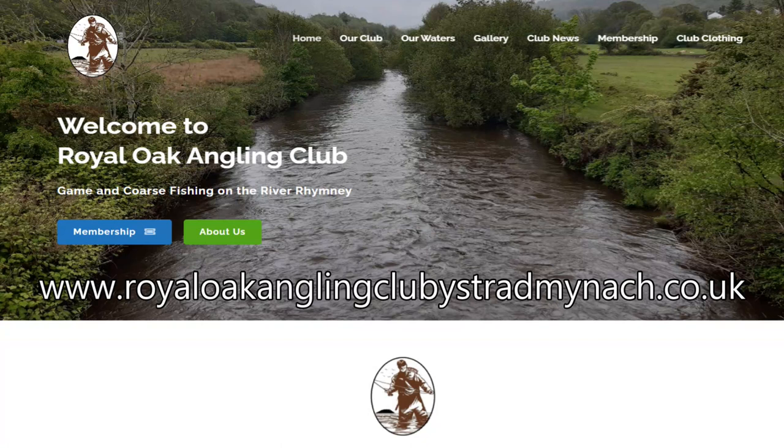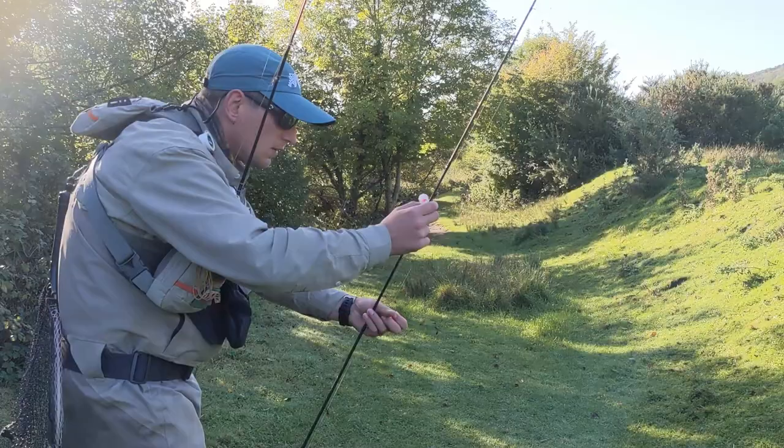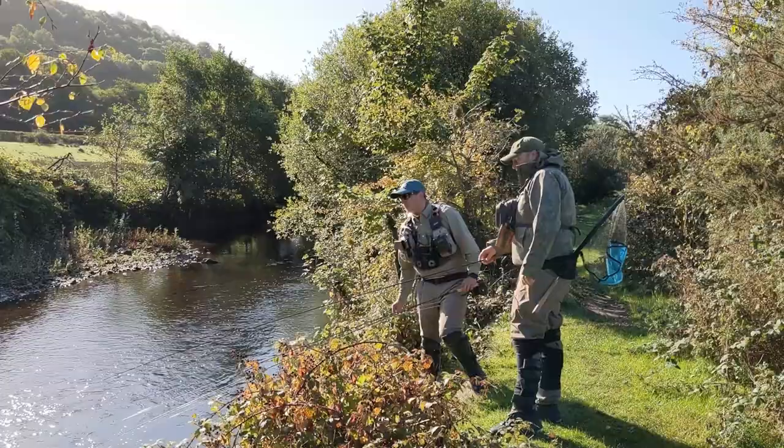So we're down here today with a couple of members in the club. We've got Kyle Cheshire, who's on the committee of the Royal Oak Club, and Nathan Kittins as well, and both these guys actually fish for Wales in some of the internationals, so they know this part of the river like the back of their hand.